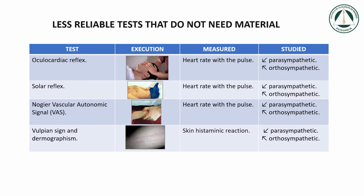Vascular automatic signal, VAS, by Nogier. The Nogier vascular automatic signal, VAS, test consists in taking the specific Nogier pulse. It is a modification of the heart rate when touching any part of the body. With the pulse, the VAS is a very slight increase of the force of a pulsation, positive VAS. Vulpian sign and dermographism. When passing an instrument on the skin, a histaminic reaction appears after a few minutes.